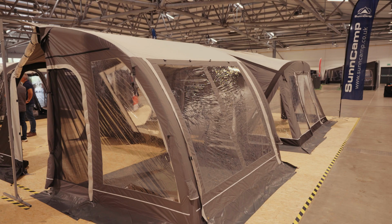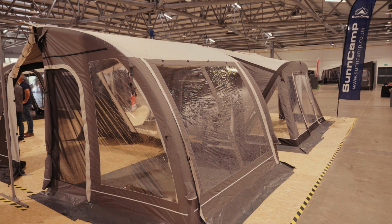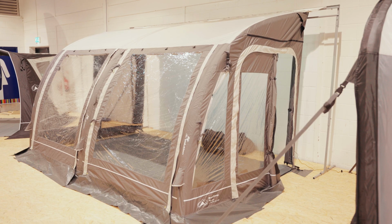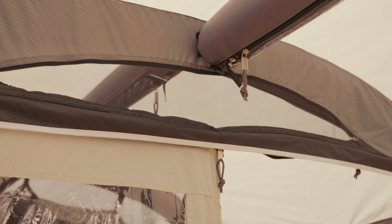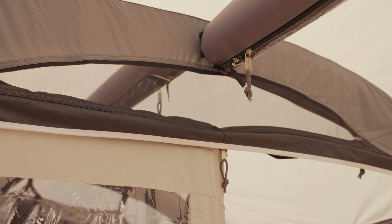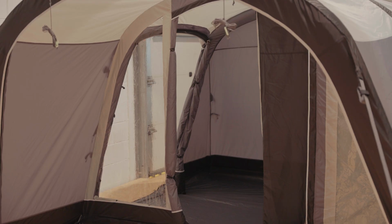The big news from Suncamp is its Ultima Pro Air awnings, which come in a 390 and 260 version. They have a dual height system to fit your caravan or camper van, going up to 265 centimetres high. These awnings feature clean lines and bigger dual-skinned windows for a better user experience, and have nice touches such as the marbled effect roof, which gives them a homely feel.